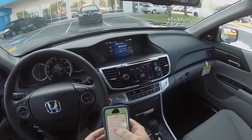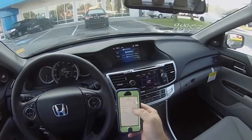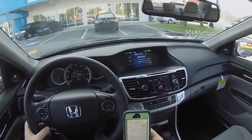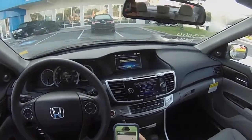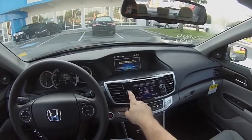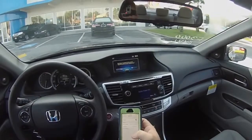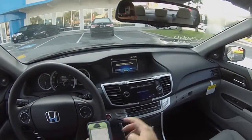Alright, I'm going to come over now, and this is what you do. You go into your settings of your phone, go to your Bluetooth, make sure your Bluetooth is on and discoverable. No phone is paired to the system. Would you like to add a phone now? So I'm going to hit yes. Okay, so now, I hit the wrong button there.